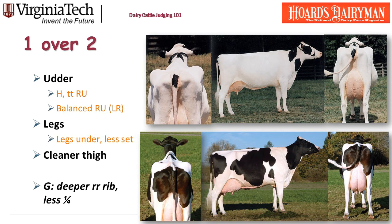Next, it is the white 1's obvious advantage in strength of udder attachments that places her second and over 2. 1 has a higher and tighter rear udder attachment and is more symmetrical in her rear quarters, noting that 2 is light in her left rear quarter. 1 is more functional in her rump and leg structure, as she is less sloped from hooks to pins, holds her legs more squarely beneath her, and has less set to her hock. Furthermore, 1 is cleaner through her thigh. On the other hand, 2 has more depth to her rear rib and is less quartered.